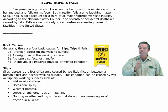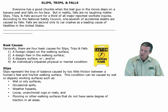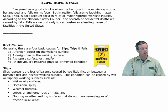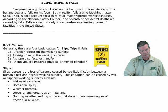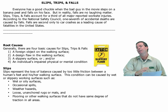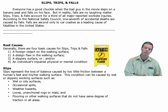The first thing I want to say: in the movies, when someone slips on that banana peel and falls right onto their rear, everyone has a good chuckle. But as we all know, it happened to us, and when it happens to us, it's very painful. This can also lead to serious injuries of the back, neck, and other parts of the body. So I really want to address slips, trips, and falls.